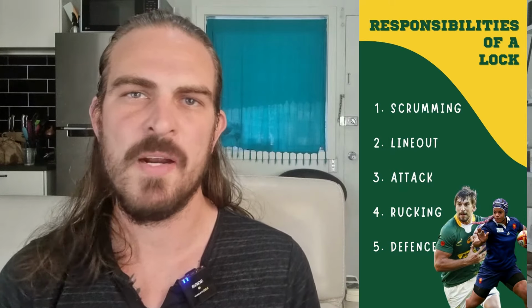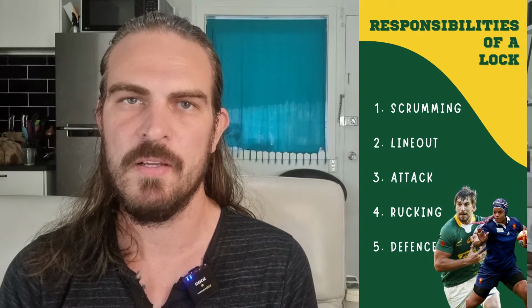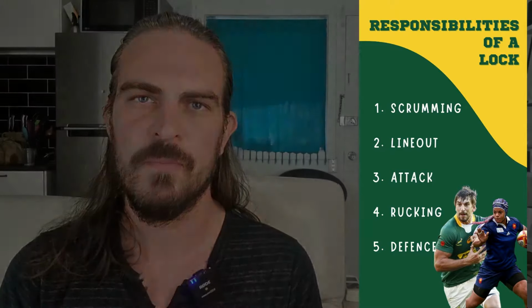In saying that, no matter what age, a lock has responsibilities and duties around the park during game day. So let's start going through those.